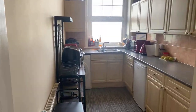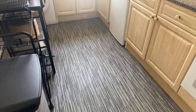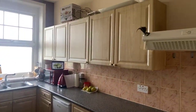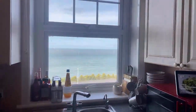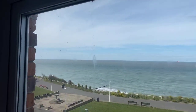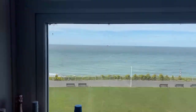So the first room we come to is the kitchen area. You'll notice the grey lined lino down, but lots of cupboard space in here below and above the counter, with a really lovely sea view looking out of your window here on Lewis Crescent. So you are right on the seafront. Really lovely view from your kitchen.